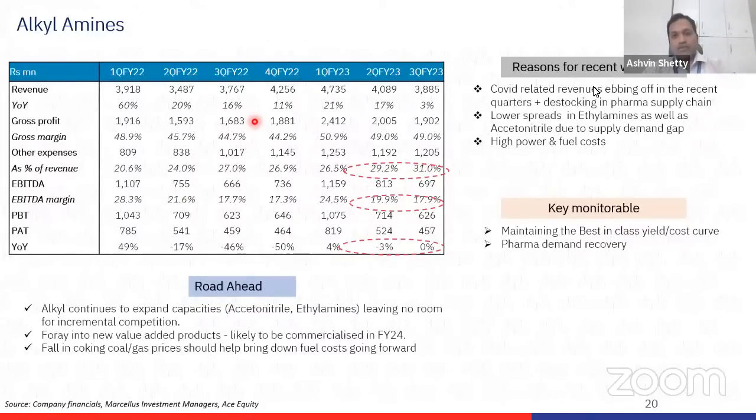And lastly, when you look at the numbers in the third quarter, you'll find that the gross margin has improved significantly compared to the last 1 year. But the other expenses have been trending up. That is because of the power and fuel cost, as this industry uses a lot of steam during the manufacturing process. So power and fuel cost impacted the other expenses. And hence, if the gross margin had fully translated into the EBITDA margin, we would have seen north of 20% EBITDA margin.